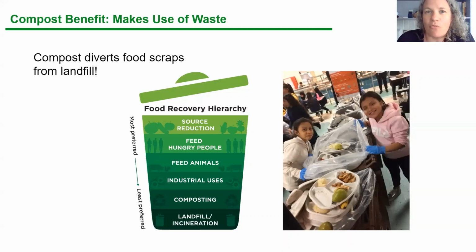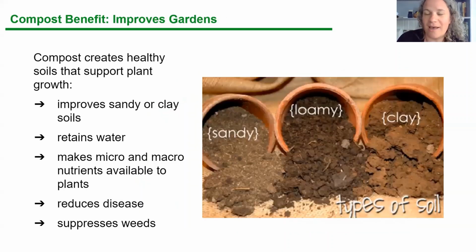And even before we're thinking about it as a valuable resource for gardens, compost is a benefit that diverts organic material from the waste stream and allows us to rethink and revalue that material, not as waste, but rather as a valuable resource needed to create a useful end product. And what benefits does that useful end product have for your garden?